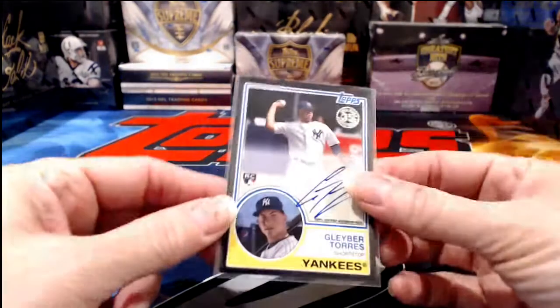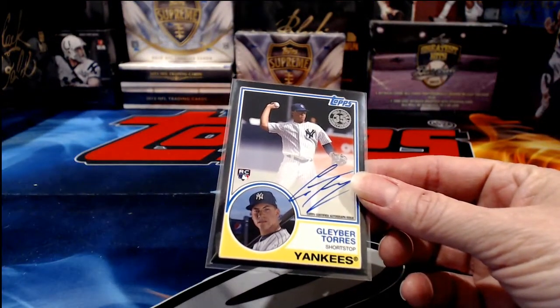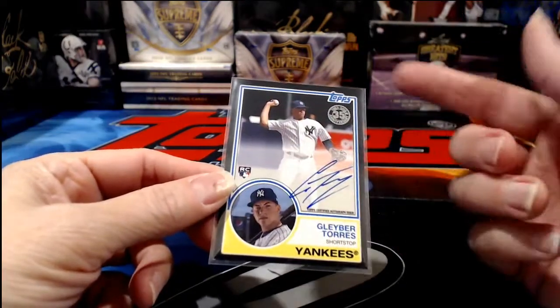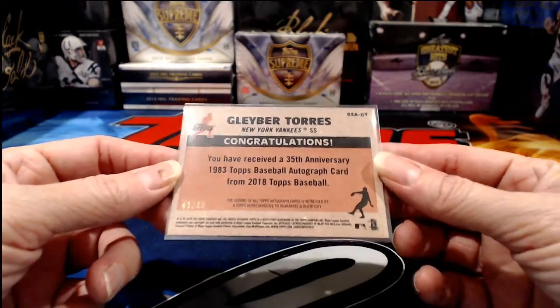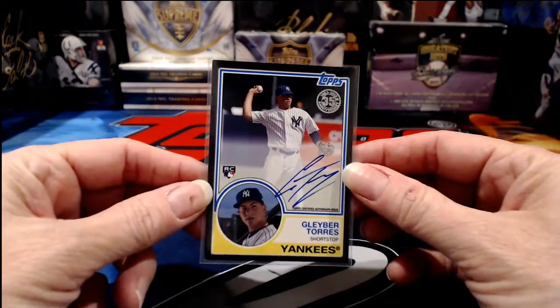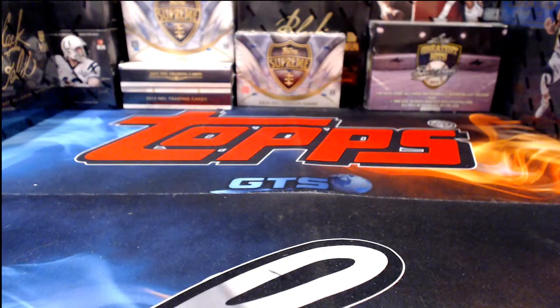And the first one that came out tonight is Torres for the Yankees. It's an awesome hit. Unfortunately, 3 of our 4 corners have some definite white showing with little bits of imperfection. 4th one down here, not as much, but it is still a pretty cool card, numbered to 99 for Torres and the Yankees. And that's got us wrapped up for tonight.